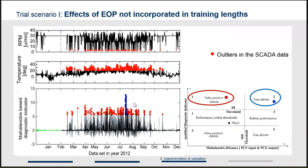And then the last one, which was the multivariate Mahalanobis distance map, which presents the red dots nicely correlated with the new values of the outliers in the SCADA data, and then some blue dots identified in this region here, which might be a true alarm value or a camouflaged false alarm, since we have not a good length of training set.